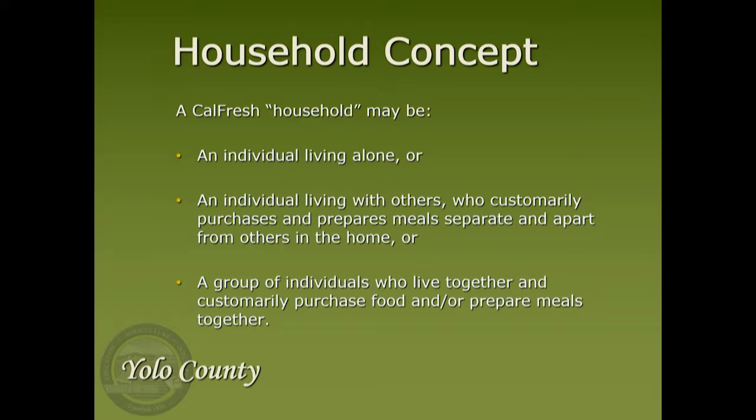So, some of the eligibility basics. Another common question that I get is, who do I have to put on my application? Do I have to put my parents, my housemates, my roommates? Let me answer that. If you're living away from home, we do not require any of your parents' information. Pretty much it depends on who's living with you and who purchases and prepares food together.